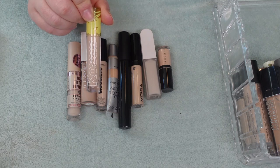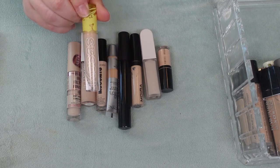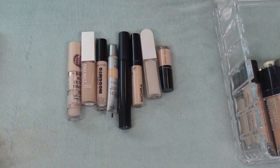I picked this up at the Sephora sale, so it's not that old. I'm just not going to reach for it anymore.